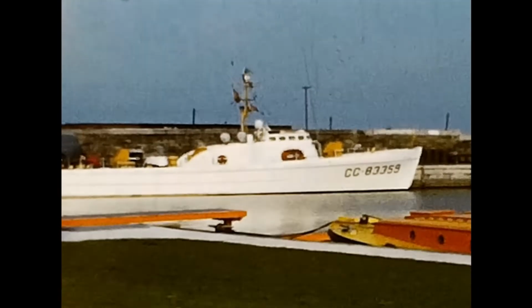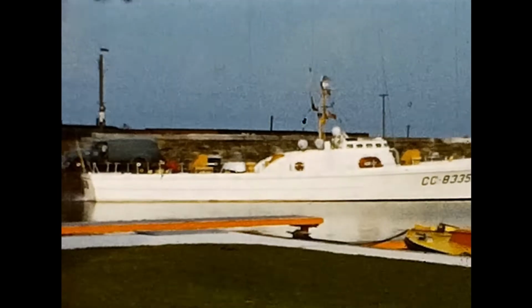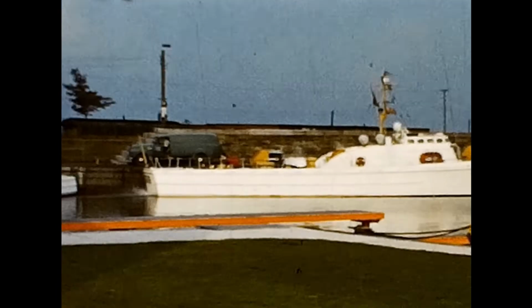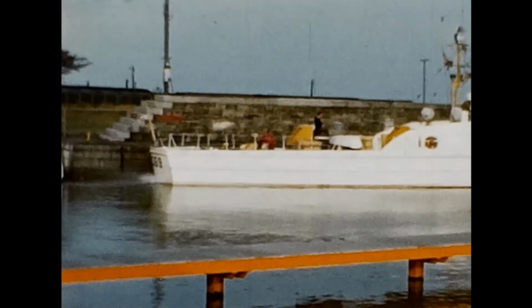Video was digitized from a reel of silent 8mm film, and it's of Coast Guard Cutter 83359 getting underway from U.S. Coast Guard Station Oswego, New York in 1960, and just a great part of Coast Guard history.